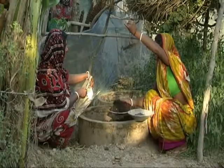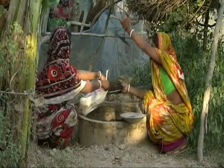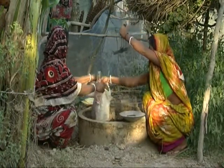I sell worms and compost to others. After using it for my land, I sell the surplus to others. I tell the other farmers about the way of doing this and sell to them.